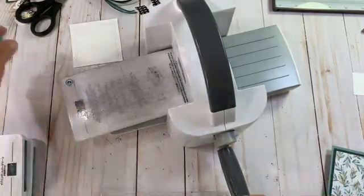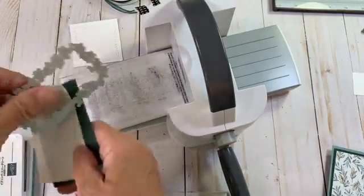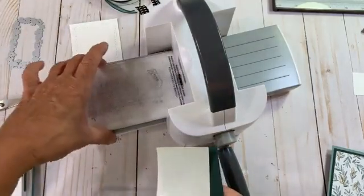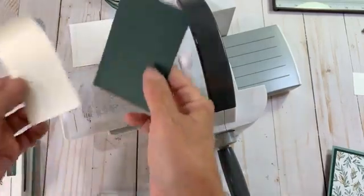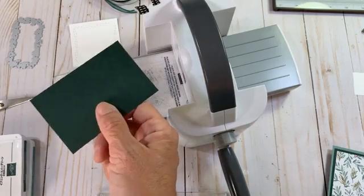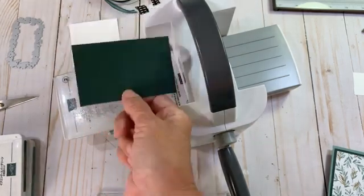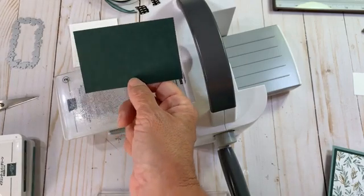Oh, hey, you know what? While we're at it, let's work with this. Here we go with some, Diana, I love these dies. Yes, for sure. Let's go ahead and work with this piece. And this was just for the adhesive. So this piece is 2 1/4 by 3 3/4.